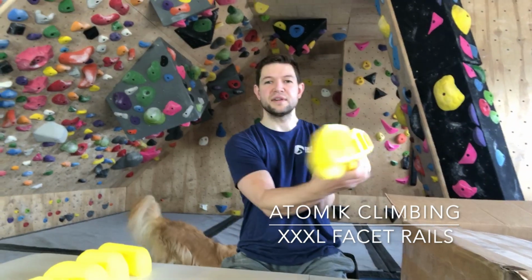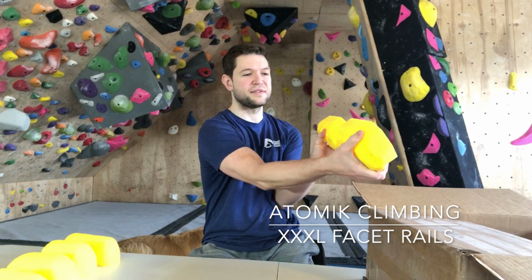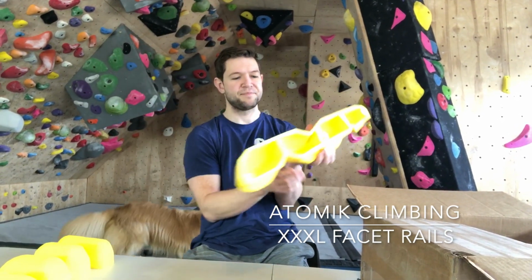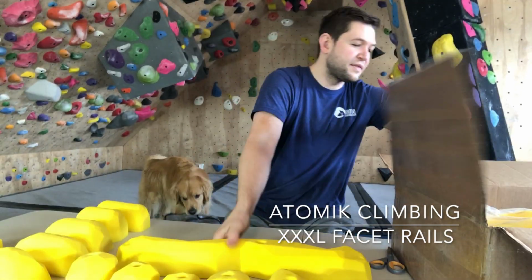Flip that around, you got a nice undercling. That's a really good surface here for that. I can imagine some really tensiony far apart movement, so that's cool. There's 3 of these in here.